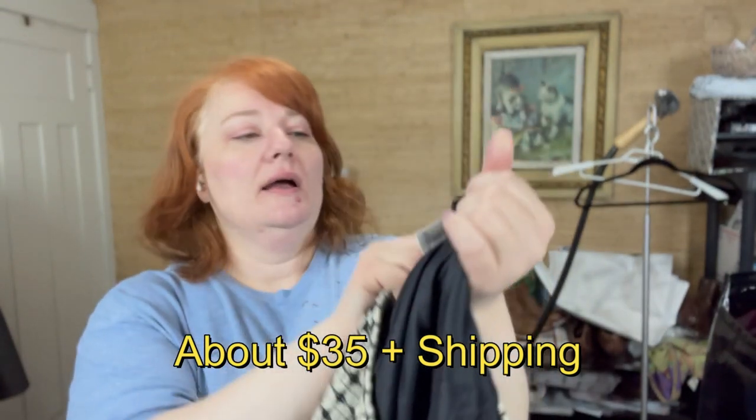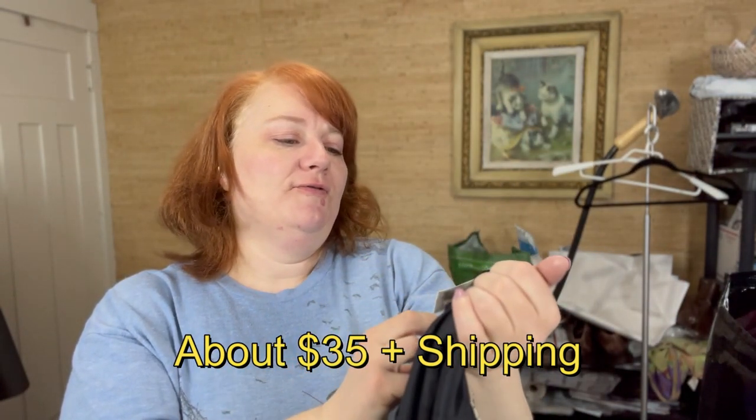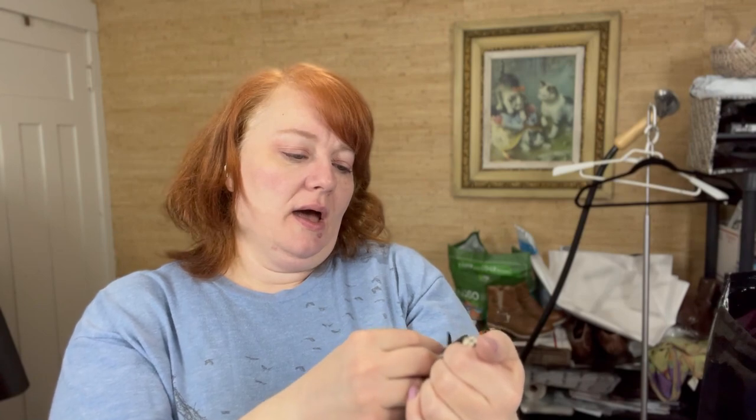This is Escada. And this is size 44. It does have the equivalent size, I think. No, it doesn't. No, it sure doesn't. I'll have to look that up.